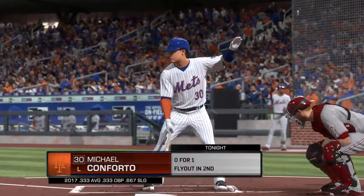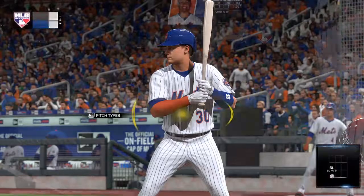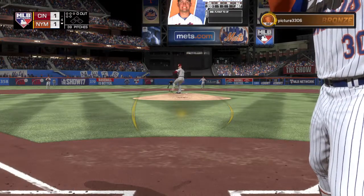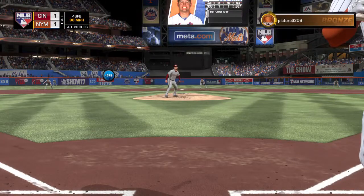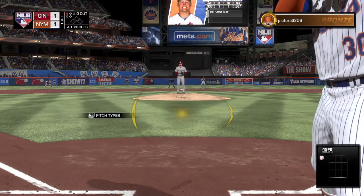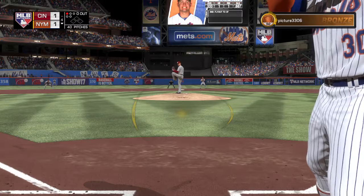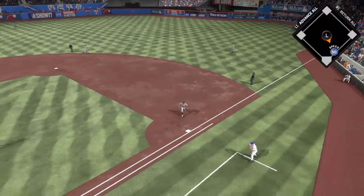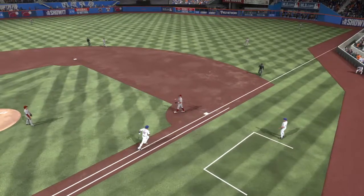So stepping in, Michael Conforto. He'll start things out here in a tie ball game. Here comes the first pitch. First pitch fastball off the plate there, and it's ball one. The 1-0 delivery. Ripped on the ground to first. And he'll take it to the bag himself for the out.